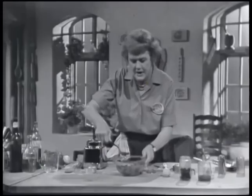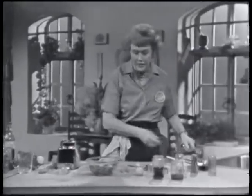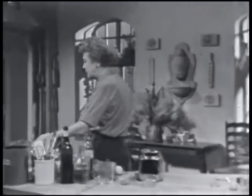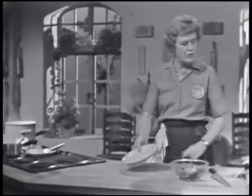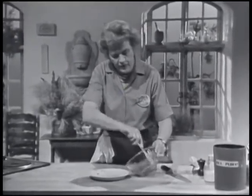This is a special tasting spoon. But it's delicious, just delicious. You can add more things if you want to. This is sort of a free-for-all type of thing. And then this is used as a spread or an hors d'oeuvre.